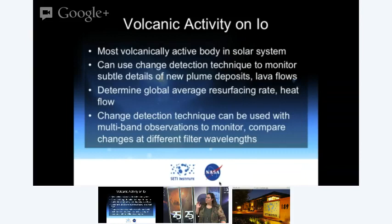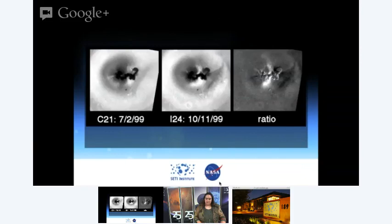So much that, like I said before, it's the most volcanically active body in the solar system. So I've used some of my change detection techniques to monitor the subtle details of new plume deposits and lava flows that are going on Io. It's actually the perfect place to test out my change detection techniques because there's so much change going on the surface that we're sure to find something. So here's the kind of work that I've done.